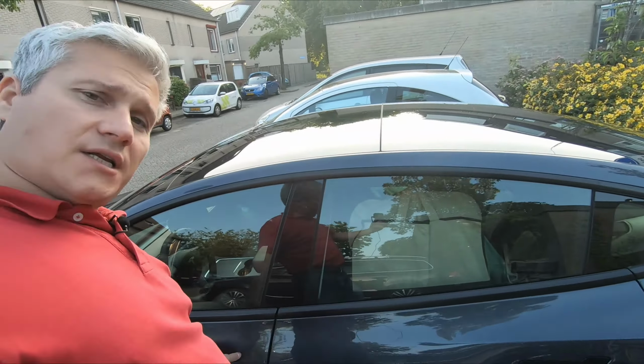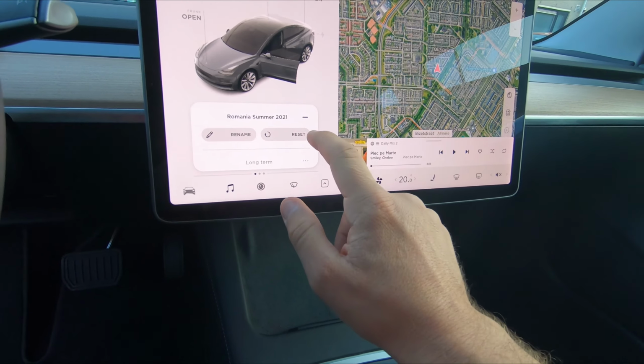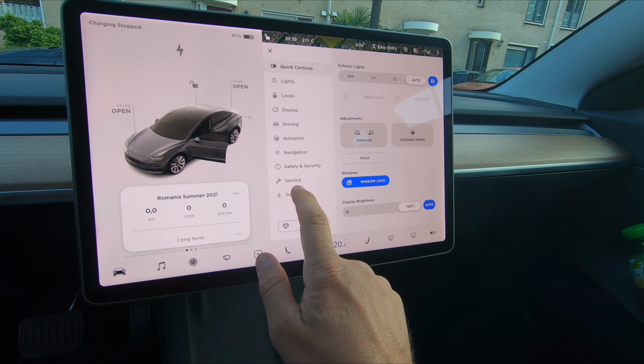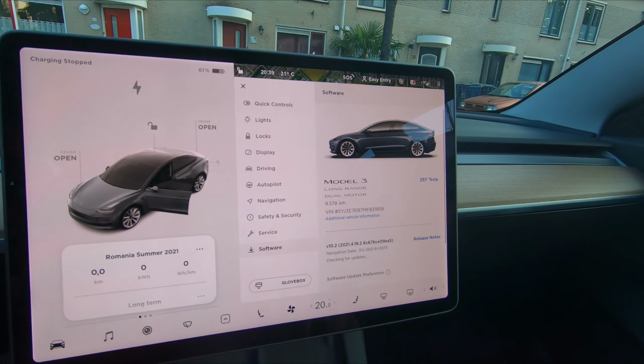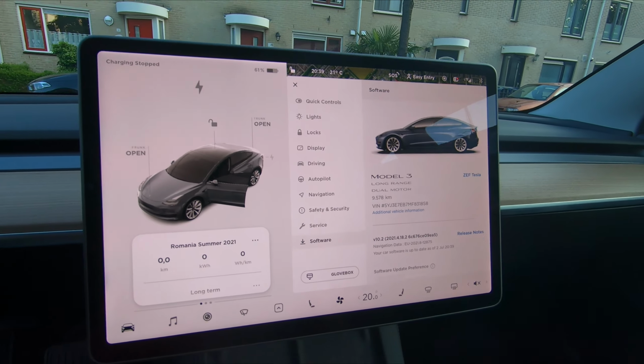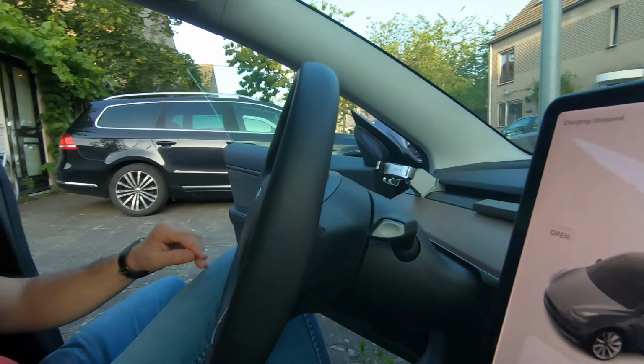Let's check a little bit inside. Yeah, let's reset the trip as we mentioned. Let's do a quick check on the odometer. 9,578 kilometers. So that's going to be when I leave tonight.